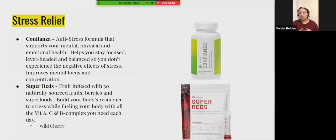Super Reds is great for helping with that oxidative or metabolic stress. That's pretty much just meaning what we do on a regular basis. You're always going here, you're going there, whatever you're eating, there are different stresses that we put on our body or inside of our body as well. And the vitamin C, the vitamin A, and the B complex are going to help you in this to just relax. It's going to relax your insides.